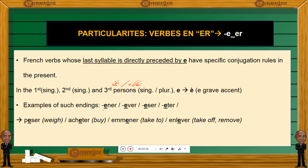These are typically the structures of verbs that will have such changes. Verbs ending in ener, like emmener, or in ever, like enlever, in eser, like peser, or in eter, like acheter, to buy. Be a bit careful with those eter endings, because we have another verb like jeter, to throw, which will have an entirely different set of rules when it comes to the conjugation in the present. So jeter would not be part of this group. Let's not talk about jeter for now and stick with acheter. So peser, acheter, emmener, enlever will have those changes.